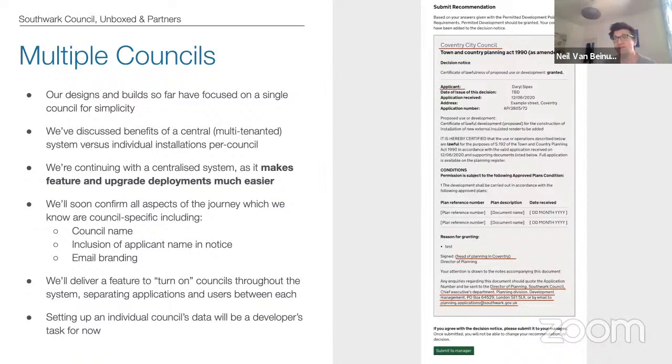So our plan ahead is that we're going to work together as a team, as usual, and identify every part of the system that we expect to vary between councils. On the right-hand side, you see the decision notice, and I've highlighted in red some of the more obvious things we expect to change between councils: the name of the council, and the name of the head of planning for that council, along with various other parts of the system. So we're going to do a sweep through the service and identify all of those parts.